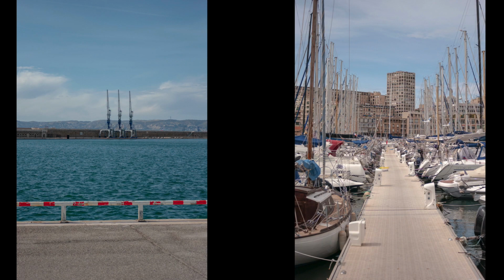Again, details on the left of that port. And on the right, the bay of Marseille, the main port for sailboats, and again, same detail.